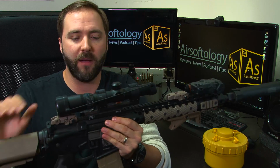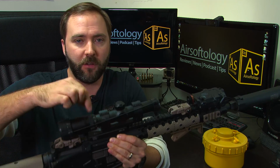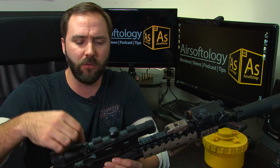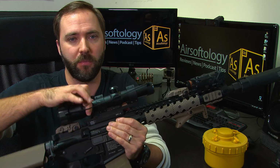Now that said, I do have another one over here, and this one is a variable optic. This is made by Bravo. It's distributed by Jag Precision, so you can pick this guy up pretty much anywhere. They call it the short dot, and it is a variable optic. I did a review on this not too long ago. You can adjust this to 1 1/4 magnification all the way up to 4.5 times magnification, or anything in between.